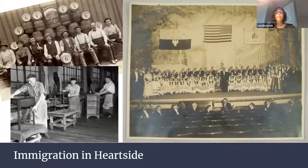And you'll see in the bottom left corner, that is a picture of immigrants working in the furniture factory. And then above that are German immigrants who are working in the breweries at that time.